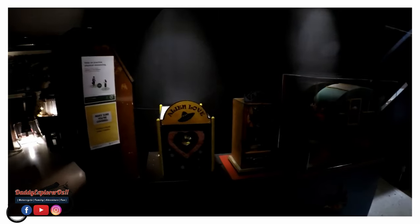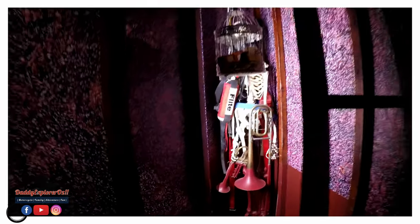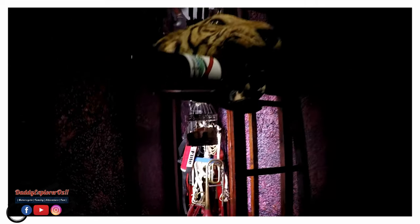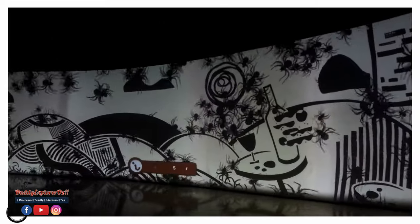Not sure if it's clear enough, but okay, we're entering into this room. Not sure if you can see here, but it's pretty creepy. It's like a ghost house. There's the ghost up there. So we are currently in the 360 room.